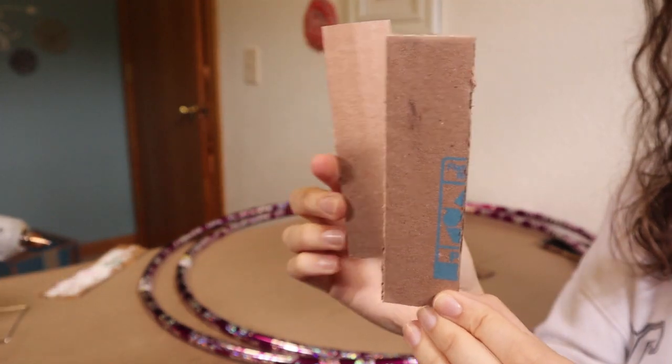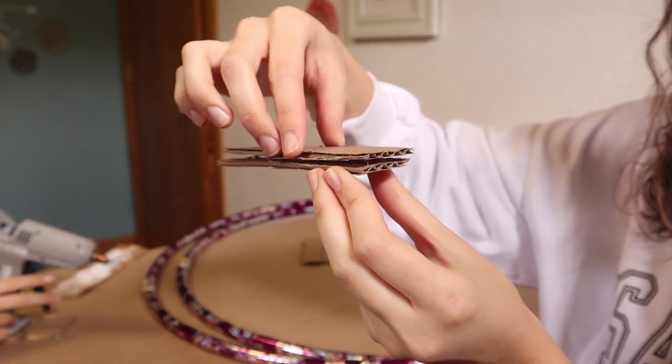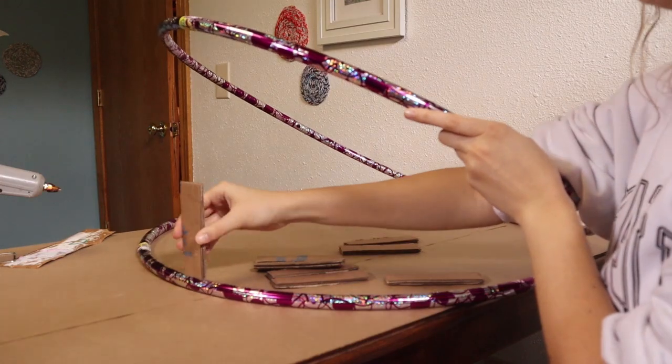Looking back, I was very optimistic about this DIY. I think in theory, it's a very good idea. I'm not saying that you shouldn't do it, but there are definitely some things that I would change about how I did the process to make it a lot less painful. So as you can see, we started with the structure. First of all, I would use more than one little piece of cardboard all around the hula hoops. I would actually use a couple different pieces just to reinforce it.